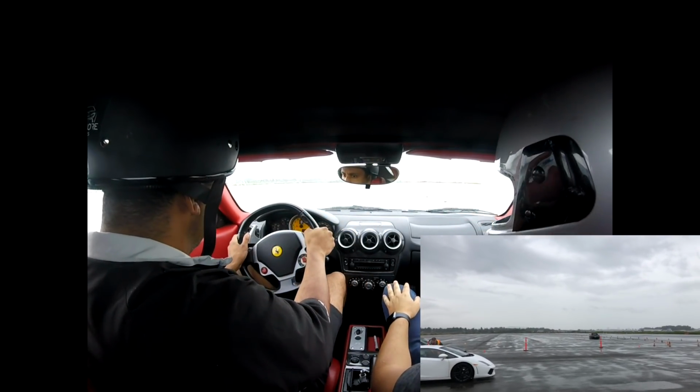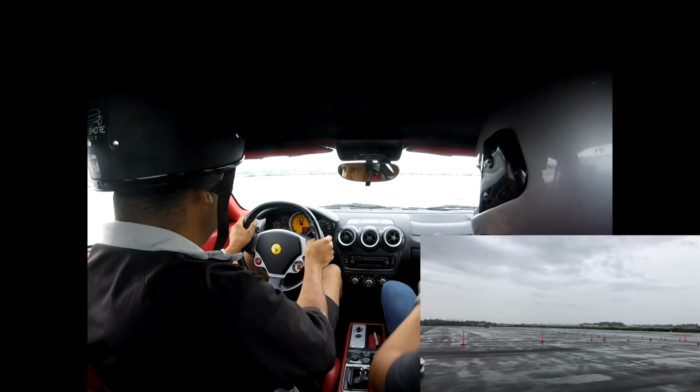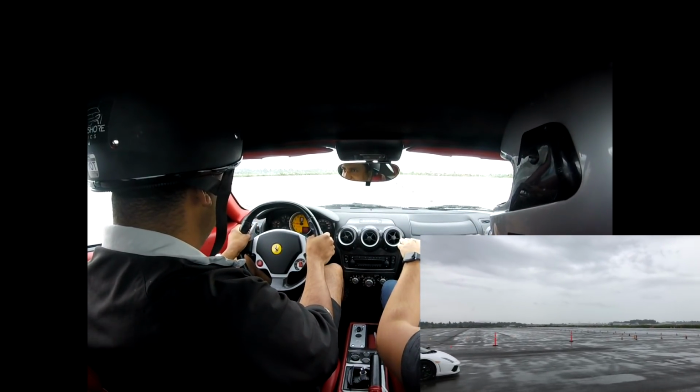Now gas. Brakes, and then that's the puddle. Okay, right, we're going to brake into here, down into second.